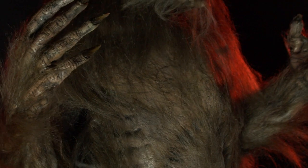All right, let's not waste any second on this stupid talking head. Let's just go take a look at an unbelievably movie-ready, full-body werewolf costume. It's amazing. I can't wait to do something with it. And let's just take a look at it.